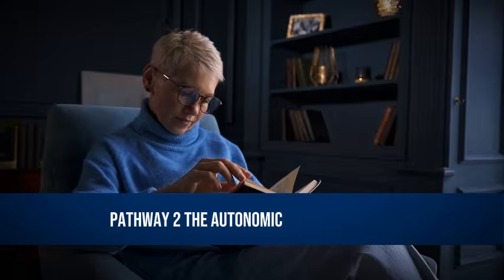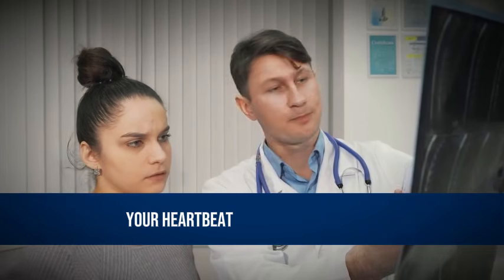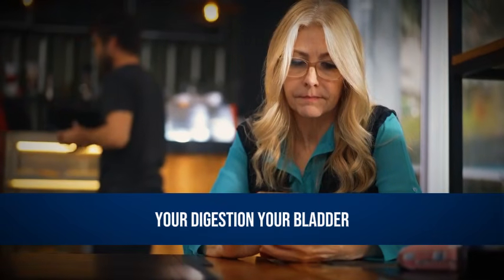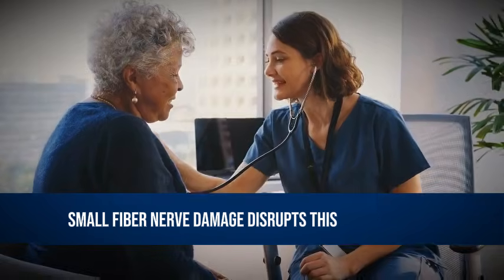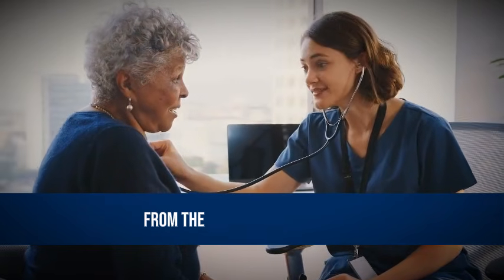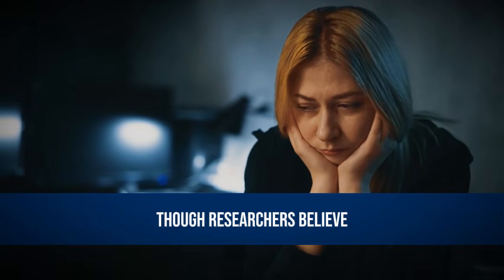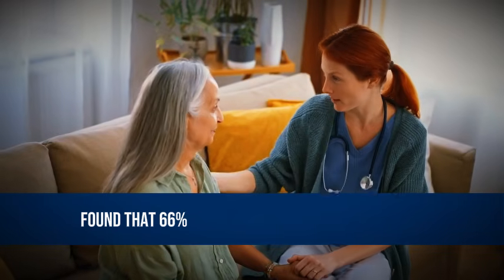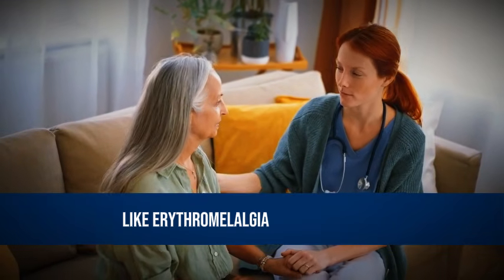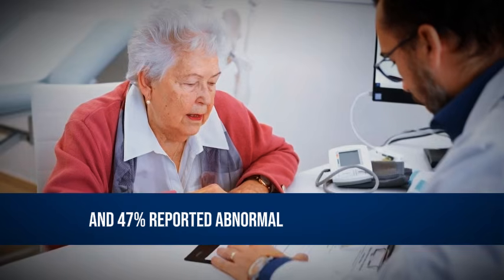Pathway 2. The autonomic nervous system. The autonomic nervous system handles everything you don't consciously control. Your heartbeat, your blood pressure, your digestion, your bladder, your sweating, your temperature regulation. In Sjögren's, small fiber nerve damage disrupts this entire system. According to patient survey data from the Sjögren's Foundation, 14% of Sjögren's patients report diagnosed autonomic neuropathy and 6% report a formal POTS diagnosis, though researchers believe these numbers significantly underestimate actual prevalence. One study of 40 Sjögren's patients found that 66% experienced vasomotor symptoms like erythromelalgia and hot flashes, 50% had chronic constipation, and 47% reported abnormal sweating patterns.